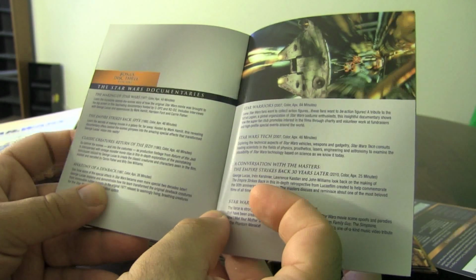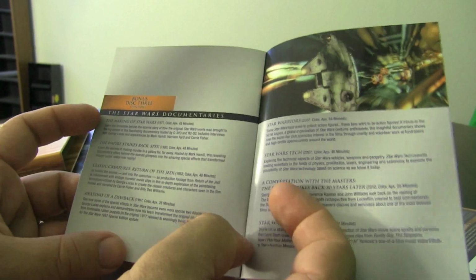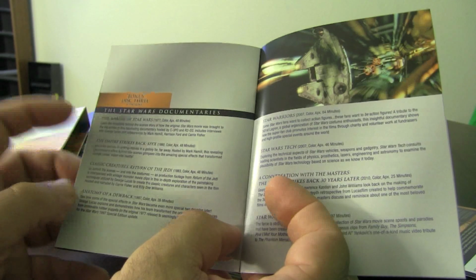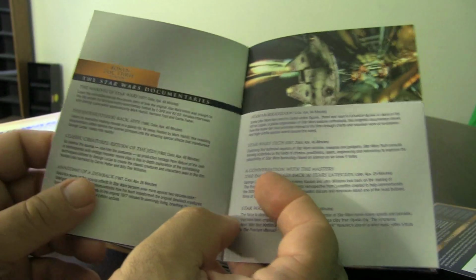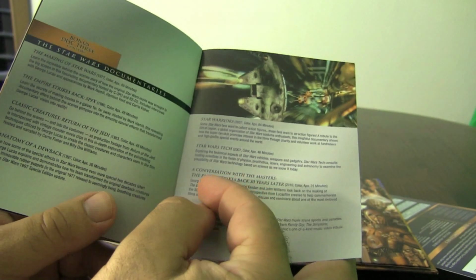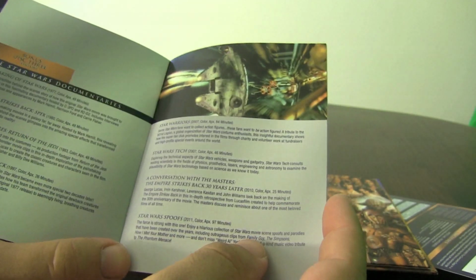Star Wars documentary, The Making of Star Wars, 1977. So this is bonus disc 3. Okay, Empire Strikes Back, SPFX, 1980. These are the original ones. It's cool. Classic creatures, Return of the Jedi, 83. Anatomy of the Dewback, 97. Star Warriors, 2007. Star Wars Tech, Conversation with the Masters, The Empire Strikes Back, 30 years later, 2010.